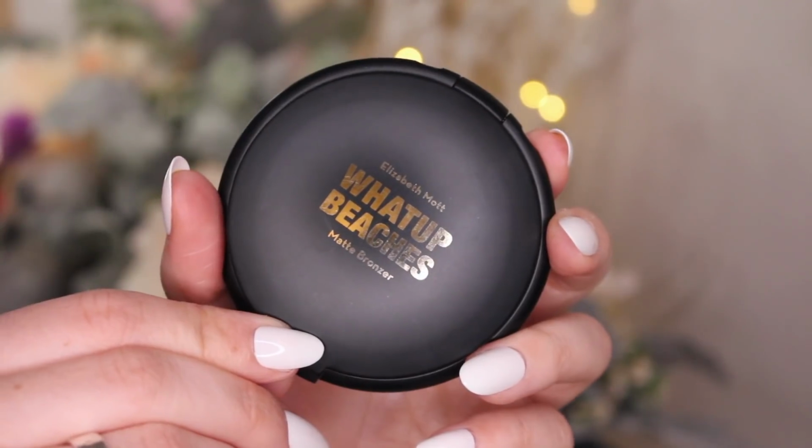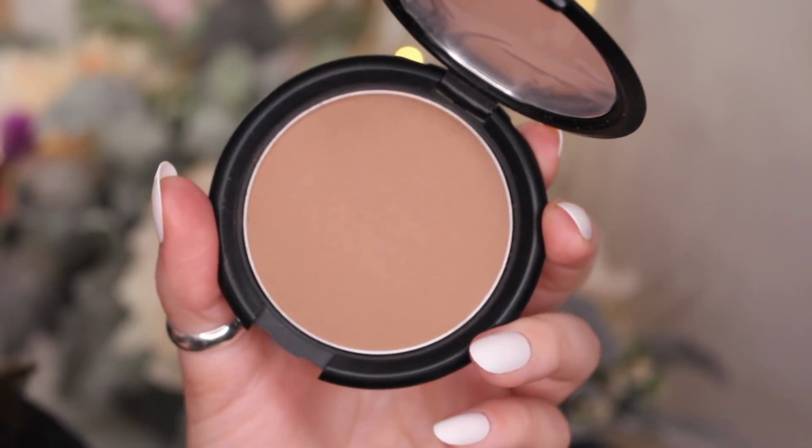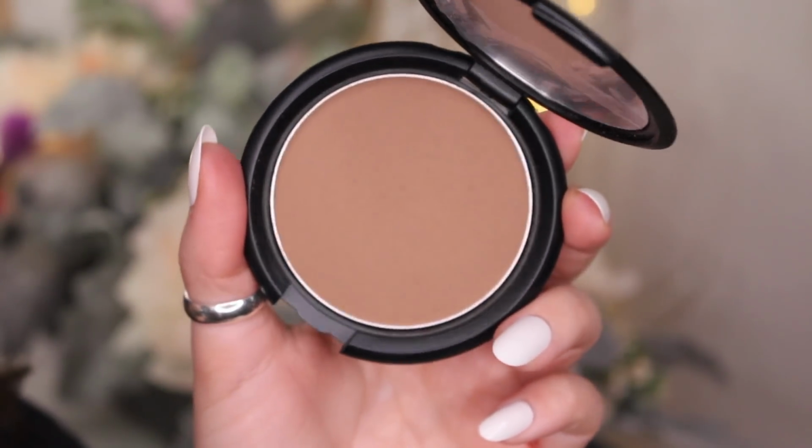It's really pretty. It's nothing to lose your marbles over, but this bronzer is flipping amazing. If you're fair tone or you are looking for an ashy or more cool tone bronzer, look no further. This is amazing. The other bronzer is from Elizabeth Mott. It's called Whatup Beaches, and it's a little bit warmer than the Catrice one, but it's not super warm. I love pairing.